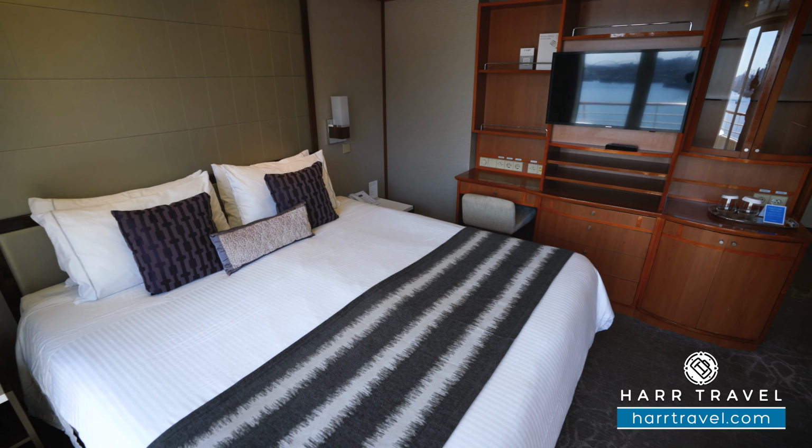It's that perfect place for a nice cup of coffee or tea in the morning, maybe a cocktail or glass of wine in the evening. Or another great feature is you actually have a dining room table out here, so you can move those right over and have a full meal outside and really enjoy what cruising is all about.